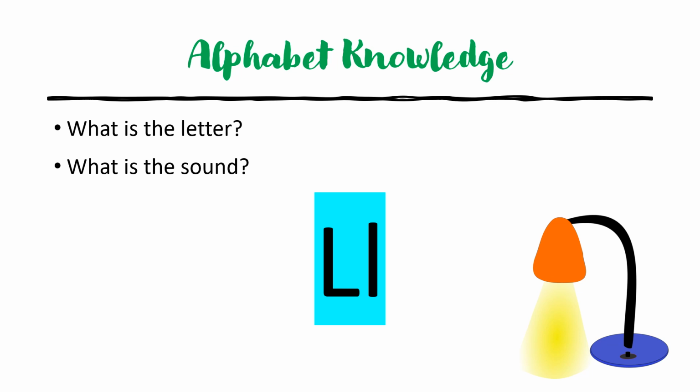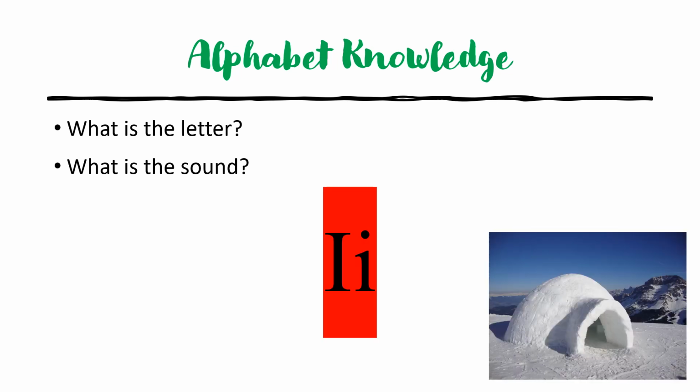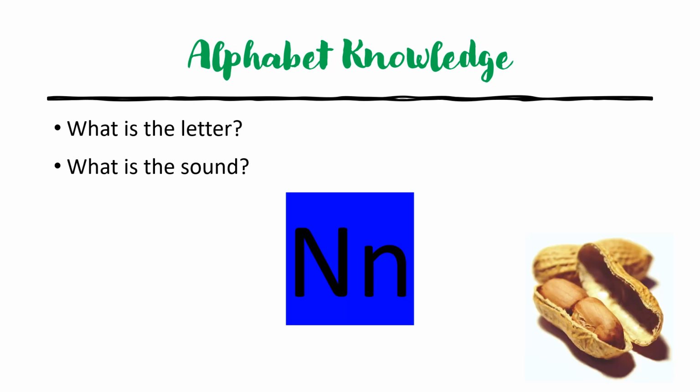What is the letter? L, what is the sound? L. What is the letter? H, what is the sound? What is the letter? I, what is the sound? I. What is the letter? K, what is the sound? K.